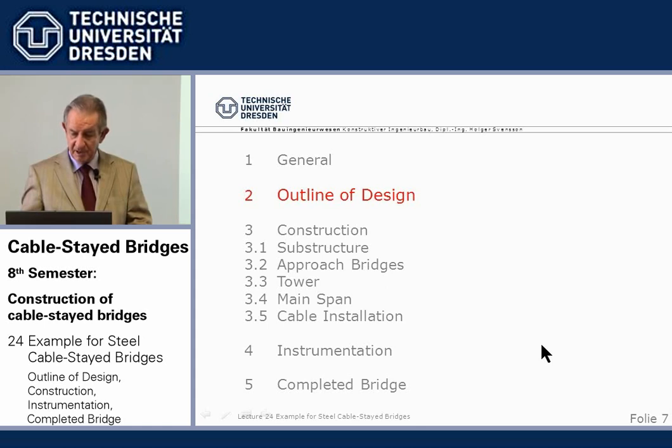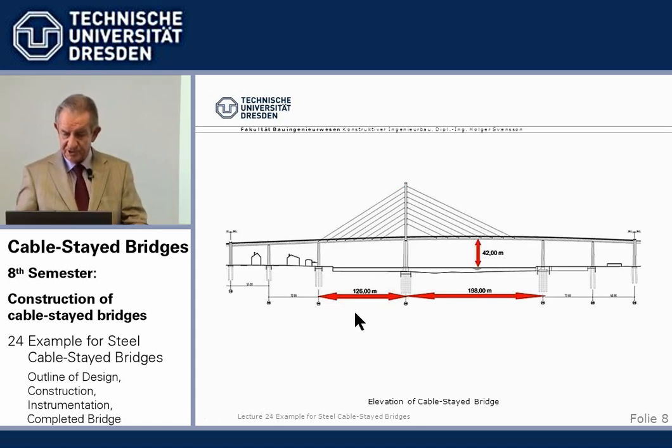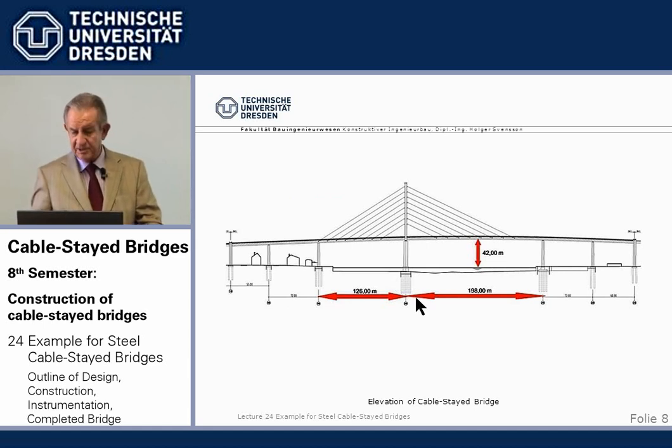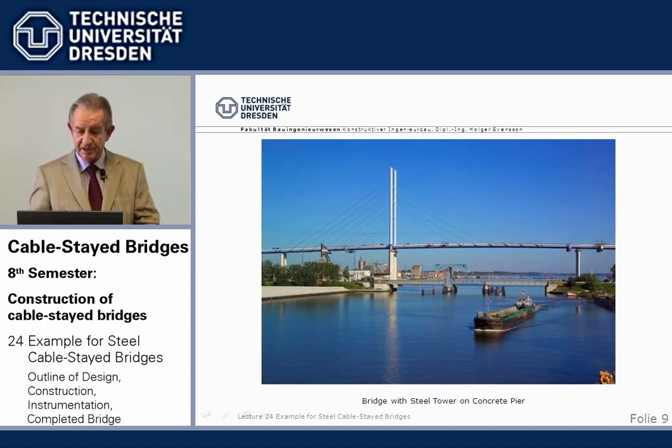Now, the bridge has one tower only, 198, 200 is good enough for bridge work, I would say, 200 meter main span and about 126 meter side span, a little short for perfect balance, but of course there were buildings and other restraints, so that's what it had to be. And we see here the bridge.